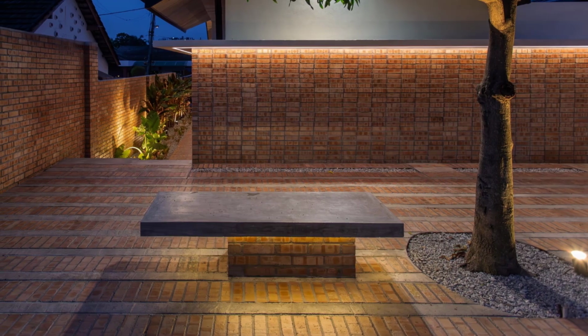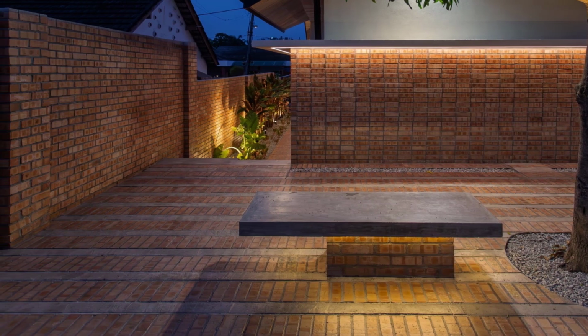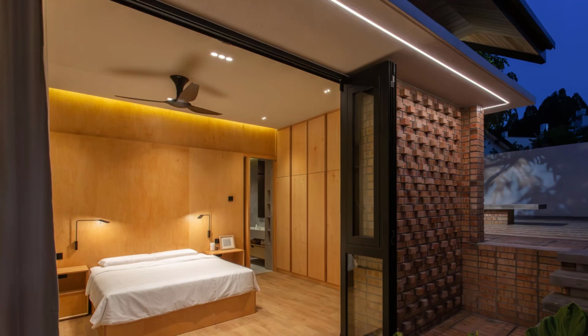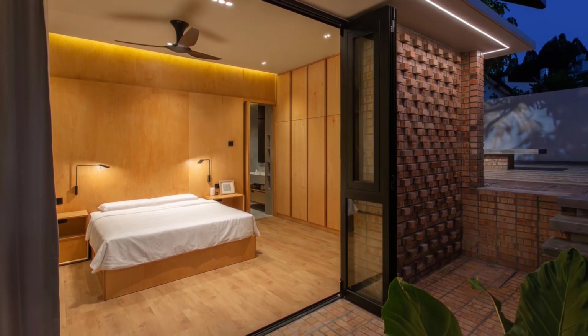But the architects craved more than just openness. They envisioned a seamless connection to nature, a sanctuary within the bustling city. Generous garden spaces were strategically woven into the design, offering direct access from every room while maintaining privacy.